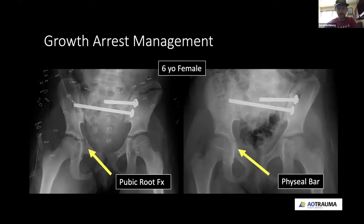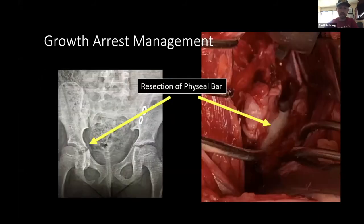And starting to see the head lateralize. So there's more uncovering here of the head. And so just like any other physeal bar in a young child, we're gonna resect that. And so that's a picture of what we did. This was through the middle window. And you can see down here where the bar now is gone.